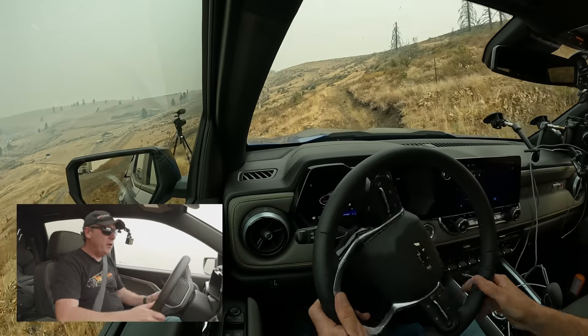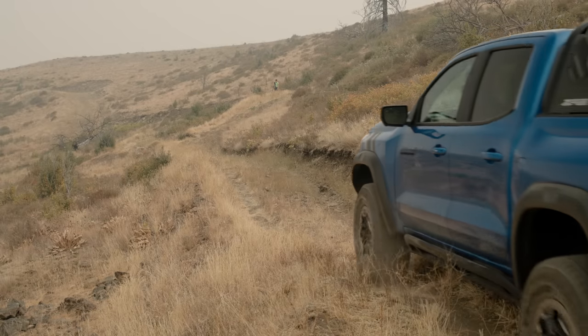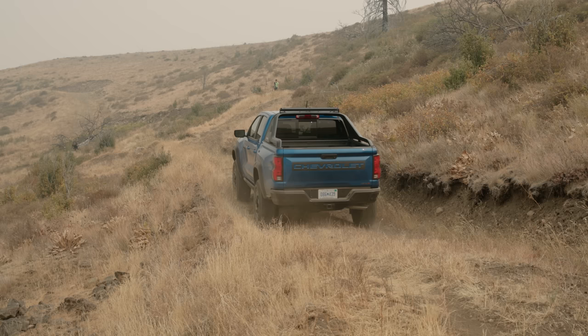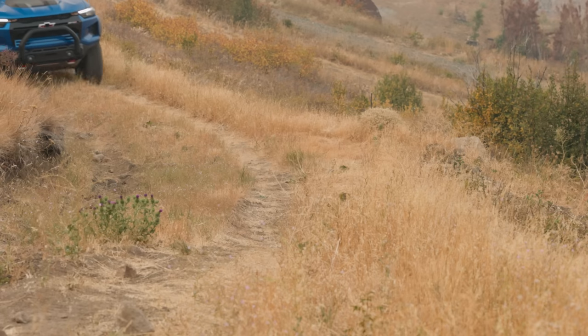As we roll forward here, normally I have to be really slow and methodical on the Rattler, but because this is wearing 33 mud terrains and lots of underbody protection, and it has the Multimatic shocks, I can just blaze through this at around 7-8 miles per hour, no big deal.